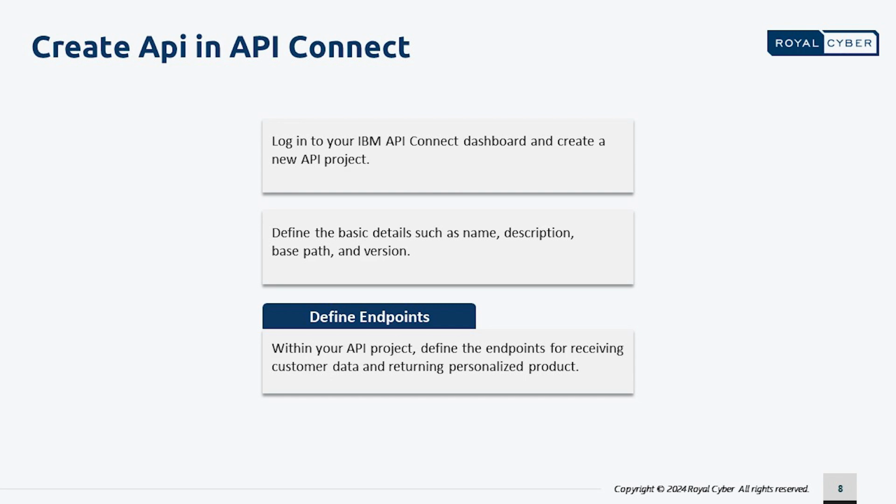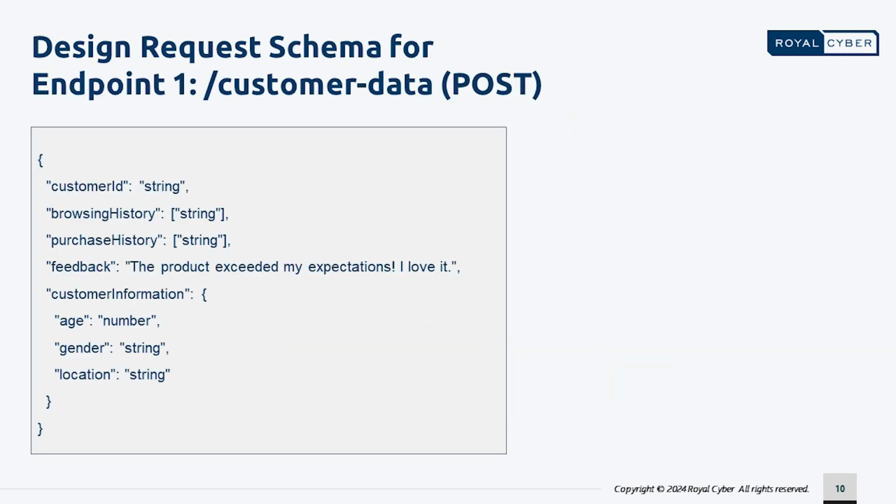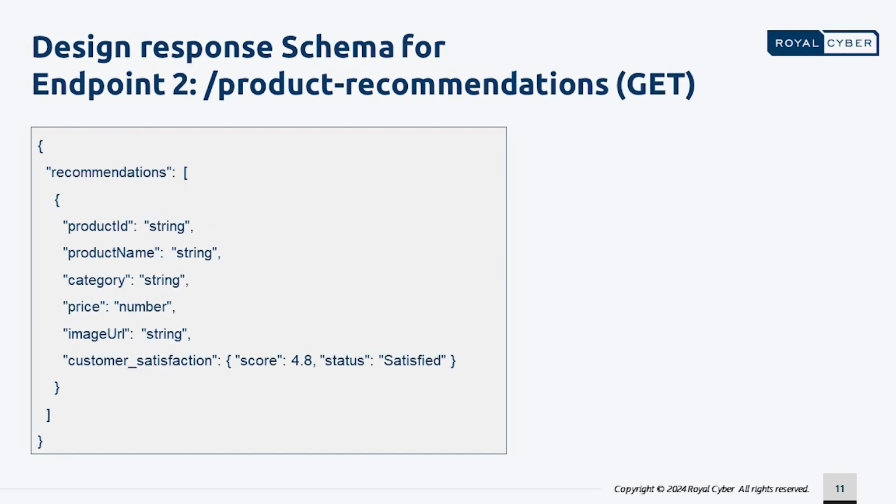Now, creating the API in API Connect. To create the API in API Connect, we log in and start a new project providing basic details like name and description. Within this project, we define two main endpoints, one for receiving customer data, another for returning personalized product recommendations. The first endpoint handles incoming data, while the second processes this data to generate product recommendations.